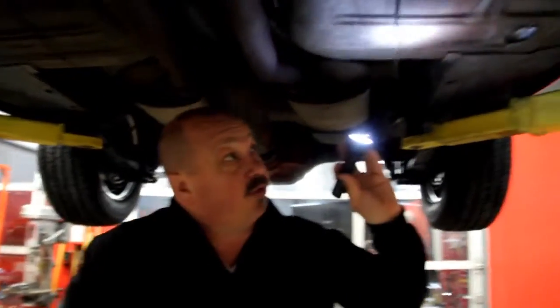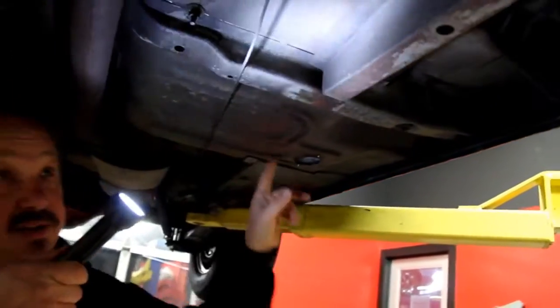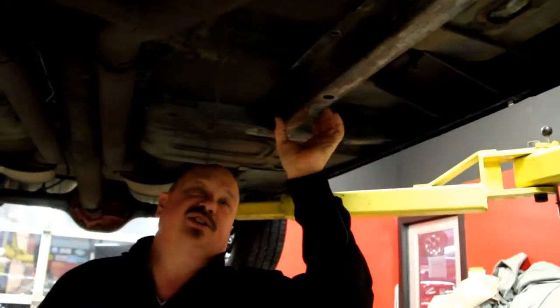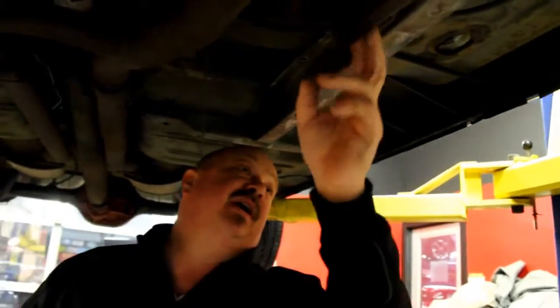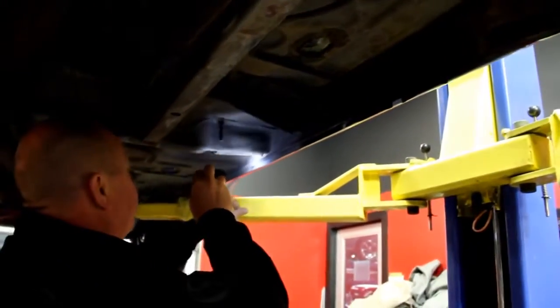Now, looking at the floorboards here, I see what looks like original primer here from the factory. The frame, oh, this actually isn't the frame. This is actually a support for the floor. The frame's up here, unibody car. My rockers here are beautiful.